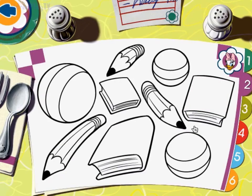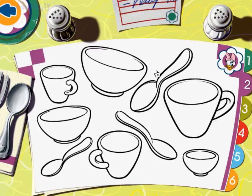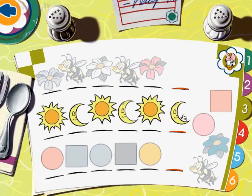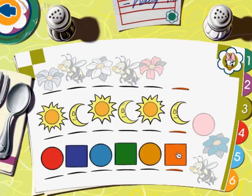Has things that are small, medium, and large. Would you color in everything that's small? Oh, yay! Oh my, that was good! Yippee! Add an item to the end of each line to complete the pattern. Moon! That's fantastic! Circle! Oh! We did it!